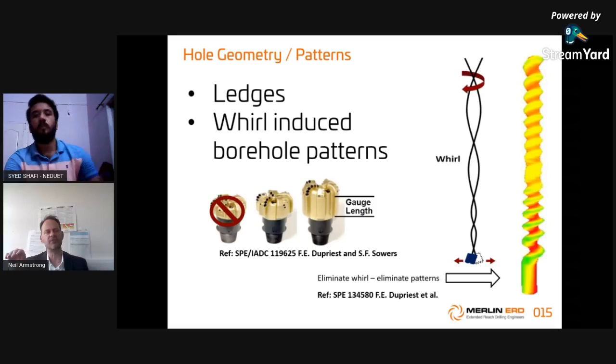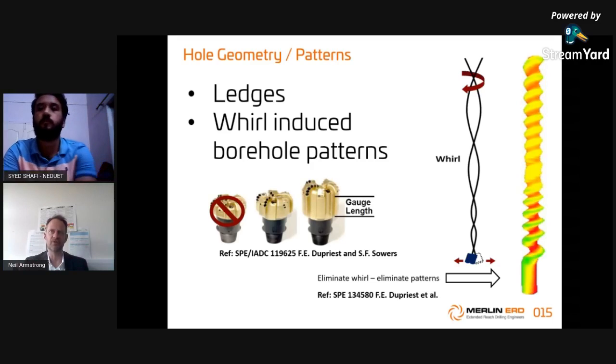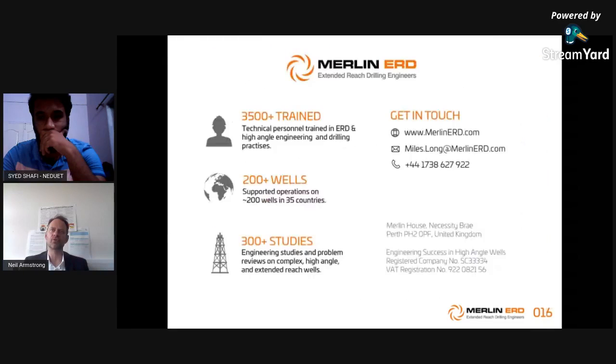And it was immediately after just coming up off bottom in a fairly firm formation. So we were pretty confident that was a pattern that we got stuck in as a result of whirling, so a whirl-induced borehole pattern. So that covers all of the main root causes that we identified in the 50 problem events that we reviewed.